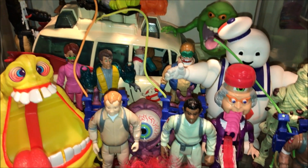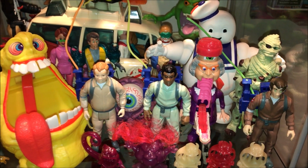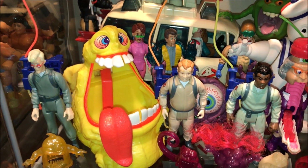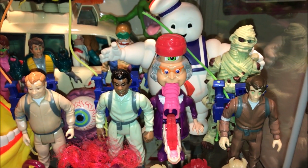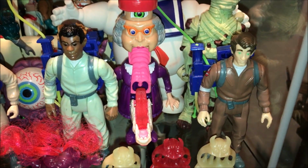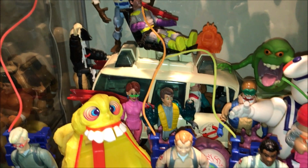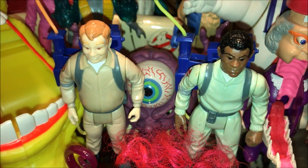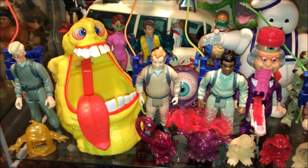This was always a favorite of mine as a kid. A lot of the times as a kid I only had maybe 1 or 2 figures from a toy line other than Ninja Turtles and Dick Tracy. But this one I had Peter. I think that is my original Peter Venkman figure actually. And I had the Ecto-1 and Ex-Cop and Granny Gross and the bug-eyed monster there, the purple guy, and Sludge Bucket, along with some ectoplasm.